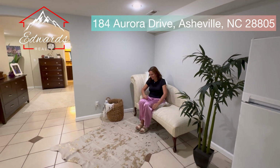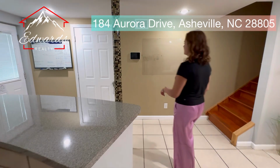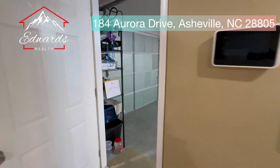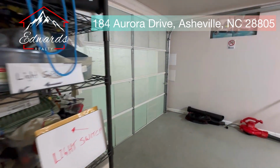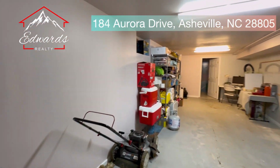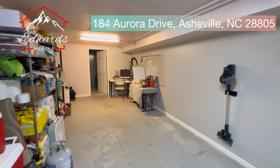And the cute sitting area. So next to the kitchen, there is an entrance to the garage. And the garage is pretty spacious. Nice. Does it have a laundry there? There is a utility room.